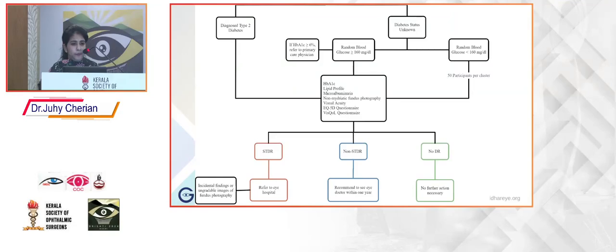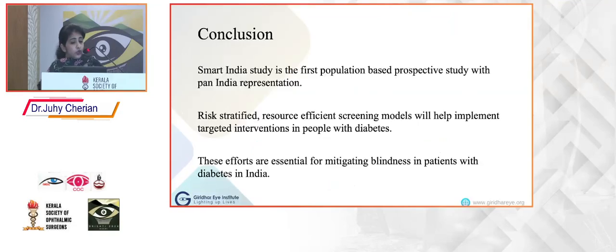So to conclude, the Smart India study is the first population-based prospective study with pan-India representation. Risk-stratified, resource-efficient screening models are given by this study, which will help implement targeted screening or targeted interventions in people with diabetes. This will help us to identify diabetic complications and to mitigate blindness due to diabetes in India.